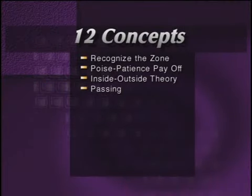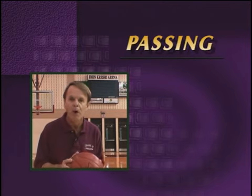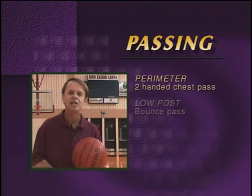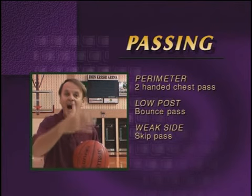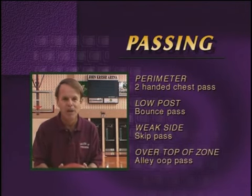And next, passing. Are our passes accurate? Are they crisp? On the outside, we use the two-handed chest pass quite a bit. To go into the low post, we like to bend and use the bounce pass to feed the big guys inside. Sometimes we go to the weak side via the skip pass, or if we want to go behind the zone and over the top of the zone, we go with the alley-oop pass.